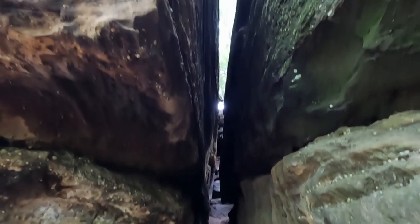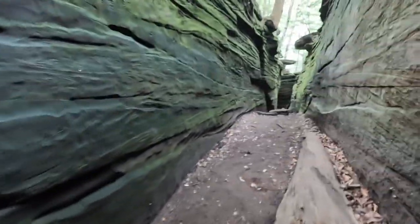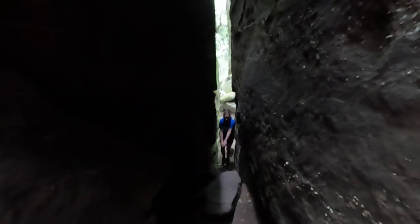This area here is a cool, temperature wise, narrow little passageway that takes you up into the trench area. But there's also another way if you follow the trail around to go out the other side. A little easier access. But this is the fun way. Yeah, if you're here with kids, they're definitely going to take the fun way.